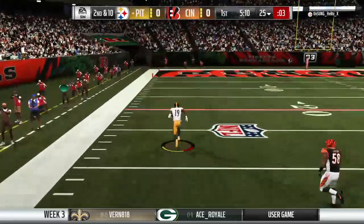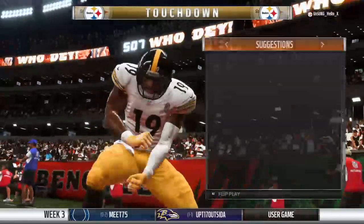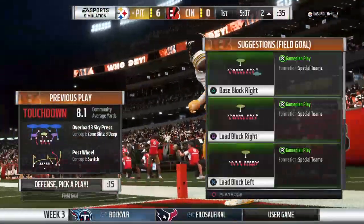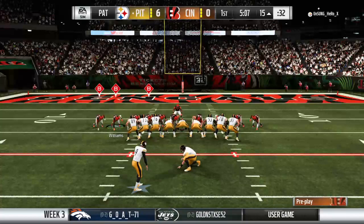He's at the 40, 20, 10, and into the end zone. Touchdown, Pittsburgh. A big play there. His first touchdown here of the new campaign. And the Steelers have taken a first-quarter lead.